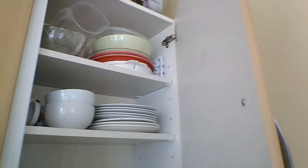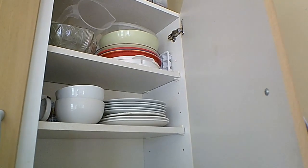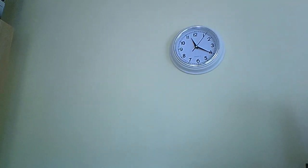Now there's a wall on the right there which we could have another unit, and you can see there we've just got things shoved in. Again, on the bottom shelf, sorry, in that case the heavier plates are at the bottom and the lighter ones are further up. Again, for my wife, who is having problems with her hands. But there's where we could have another cabinet on there, and the clock could be easily moved.